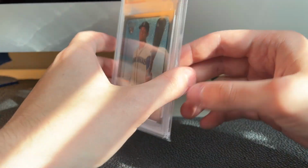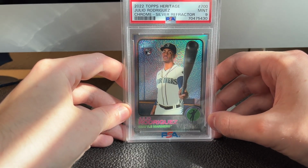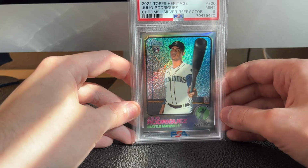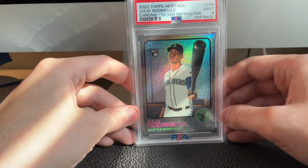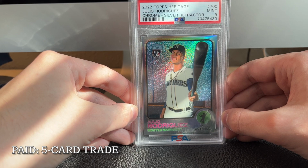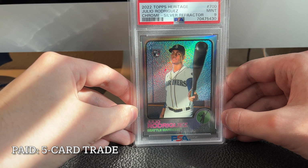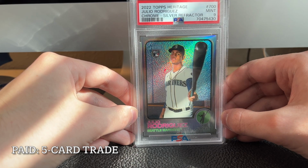card. There was another Ohtani card that I picked up with this one, but that was sold to another fellow friend here on YouTube. I'm sure you will see it in their recap video or mail video at some point down the line here, but I'll let him show off that card when the time comes. This is the one I ended up with though. It's a Julio Rodriguez 2022 Topps Heritage Refractor. Based on the cards that I traded to get this one here, I was pretty pleased overall.